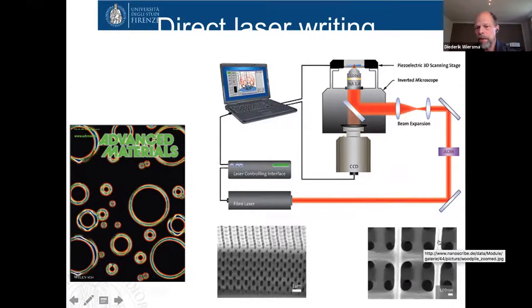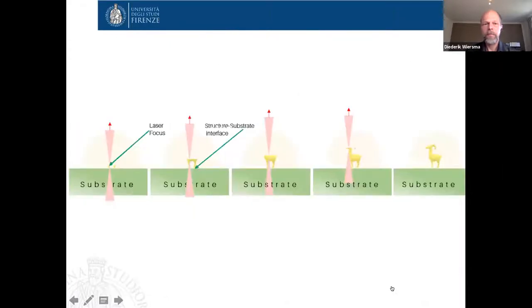You see this very beautiful, clean periodic structure over here, which has been made. But look at the scale bar. This is 100 nanometers over there. And so this is a really amazingly accurate and clean structure that you can make out of this. So it is 3D printing, yes, but it is extremely accurate and very clean 3D printing.